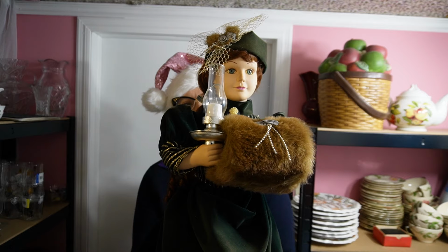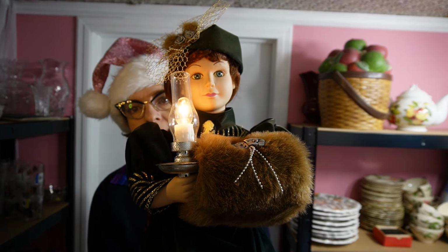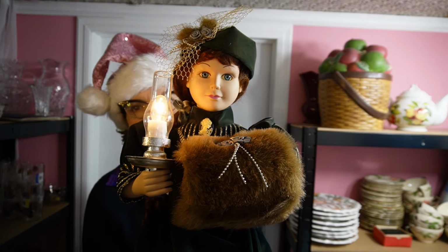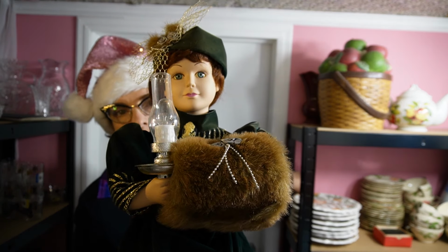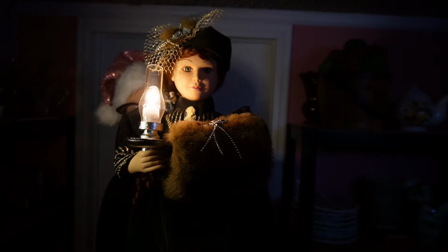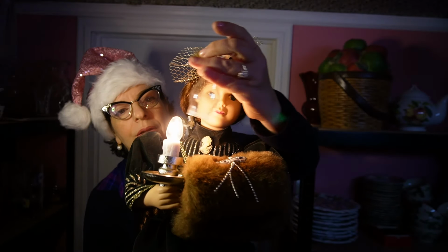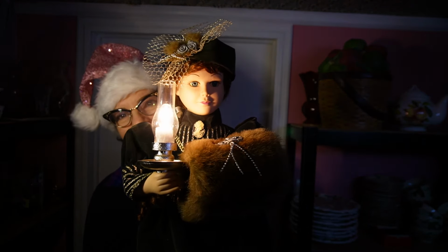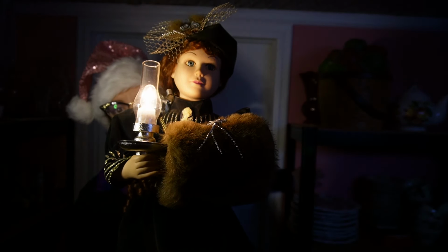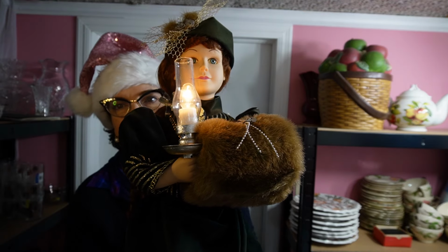So let's watch her animate, and you're going to see what she does, because she lights up too. All right, here we go. Should I turn off my light? Let's see what happens if I turn off my light. Okay, so that's what she would look like. Oh yeah, the light bulb was slightly unscrewed. Turning the light back on. I don't want to blind you. Here we go. So, very delicate, very pretty.